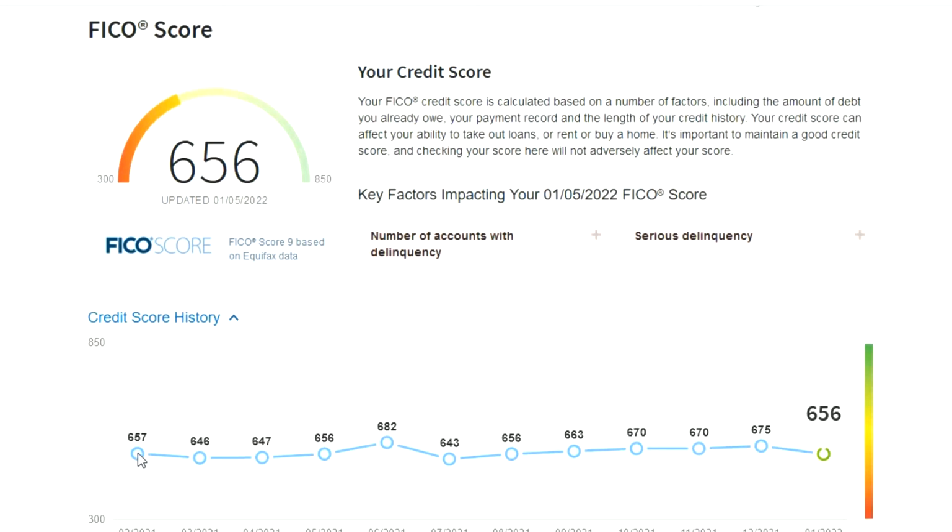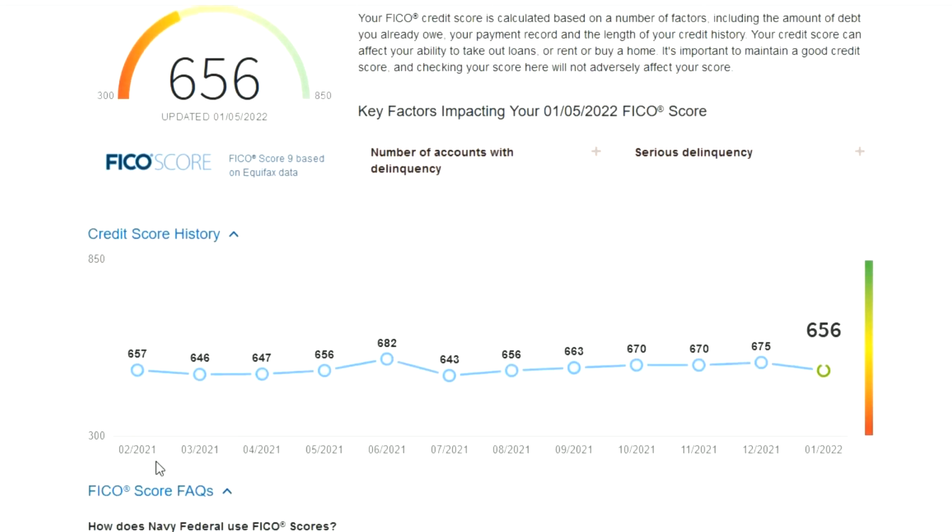But as you can see, this is the roller coaster. I was at 657 back in February. In February I was at 657, down to 646 in March, went back up to 647 in April. And in May, I was at 656, which is where I'm at now. So it looks like it went full circle.